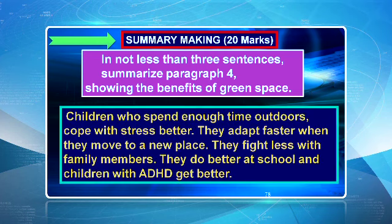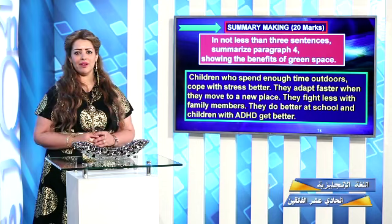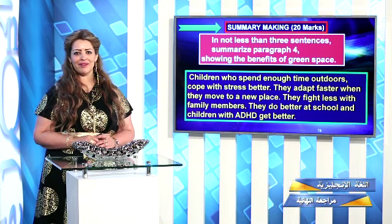Let's read the answer together. Children who spend enough time outdoors cope with stress better. They adapt faster when they move to a new place. They fight less with family members. They do better at school, and children with ADHD get better. In the summary, always write it in a whole paragraph. Do not write points. It should be in a paragraph.